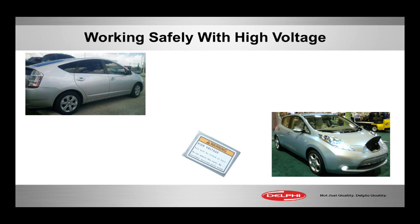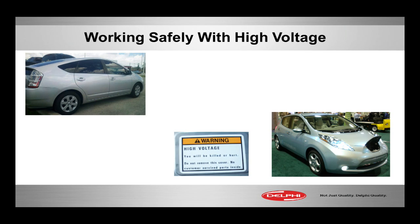Those vehicles will all have those warning stickers throughout. Here's one from Honda that says, "You will be killed or hurt. Do not remove this cover, no serviceable items inside." Well, that's for the do-it-yourselfer and the amateur tech.